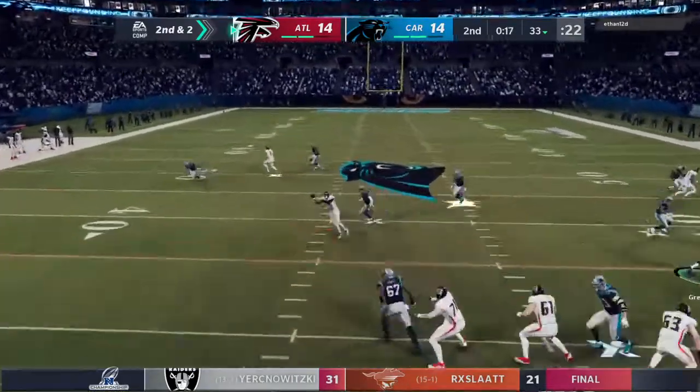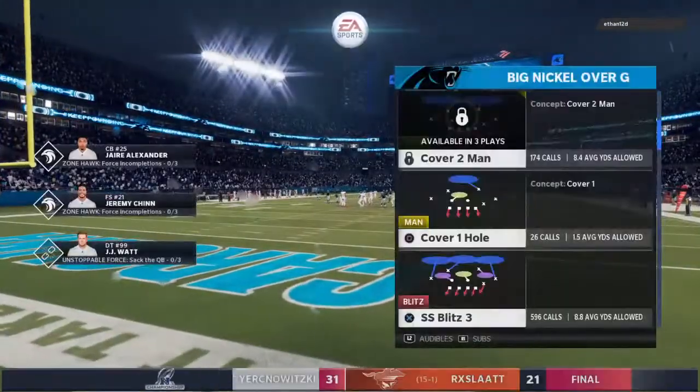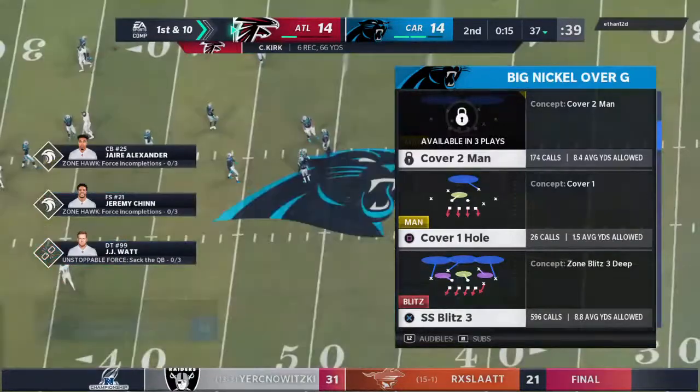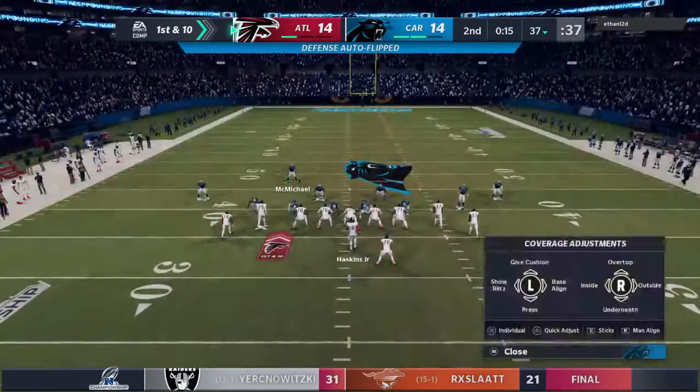From the gun, it's Haskins. And completes it to Kirk over the middle. The Falcons going to use the 2nd of their timeouts, as it'll come with 15 seconds to play in the first half. Line of scrimmage, the 37 on 1st and 10.